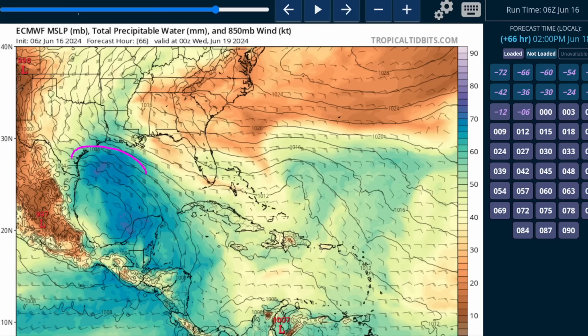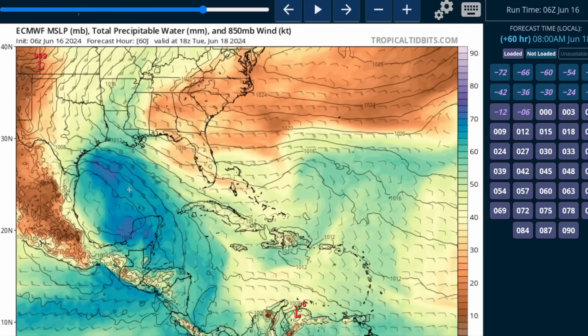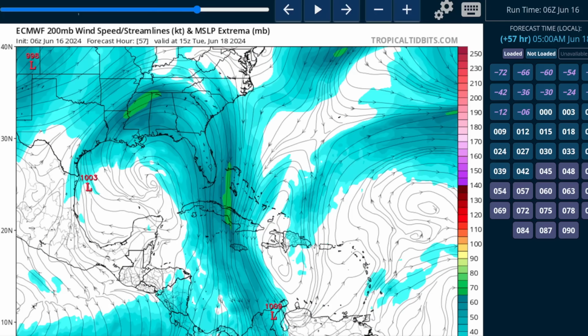You can see these dark purple colors indicating the deep moisture and strong southeasterly winds even well away from the center of this very broad and loose area of low pressure. Now, one thing we will have to watch for in the evolution of this system is whether the northern side tightens up any more than the model currently expects. And we can see that on the 200 millibar map.